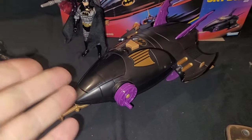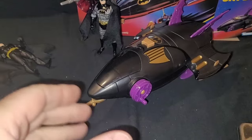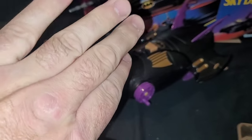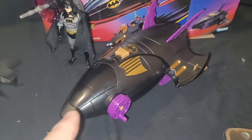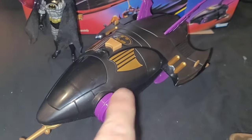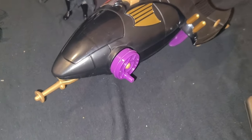A good vehicle that's not as big as like the Bat plane, or even the Batjet. The Batjet, I just consider that's just the Sprint Hawk from Silverhawks with a different paint job. I really don't count that. This is like a better replacement for it because it's its own vehicle designed just for Batman. The purple and the gold and the black is really, chef's kiss, really nice color combination.